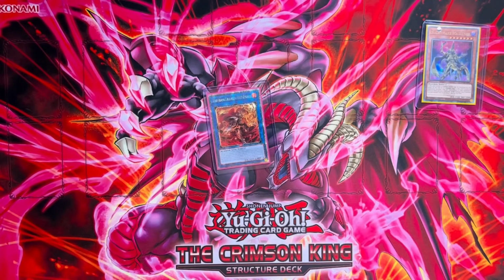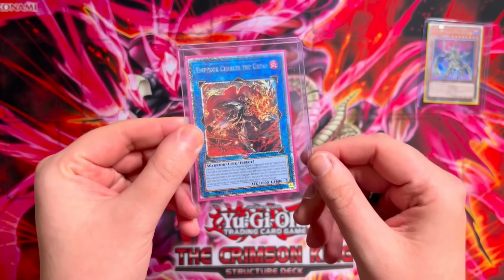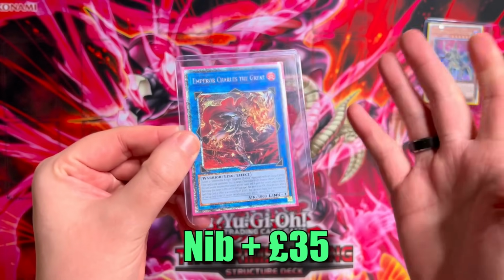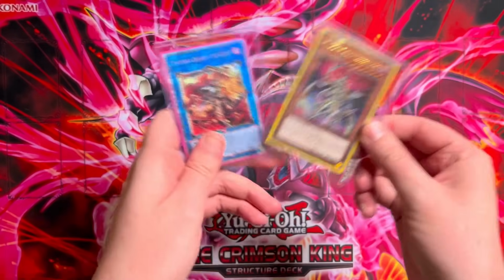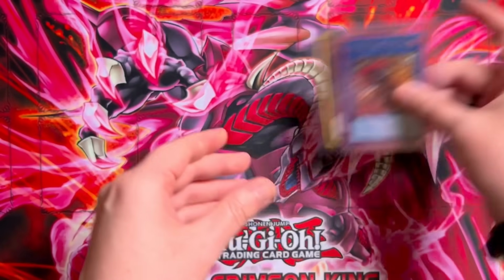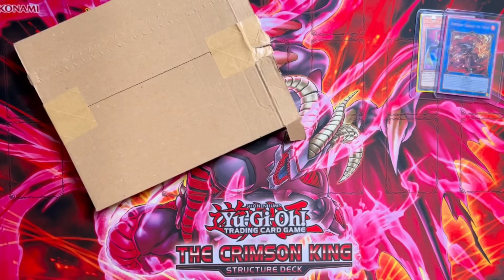Next up we have Emperor Charles the Great. We got this from Ethan at Locals for, I think it was a gold Nibiru and £35 cash. So essentially like a £40-ish value that we picked this up for. I will say the general trend of literally every Quarter Century Secret Rare we've picked up recently has just gone straight down in value. So we're losing a lot of money doing this, but it's worth it for the shiny cardboards.